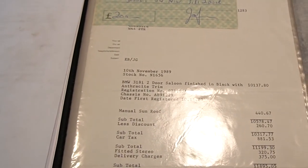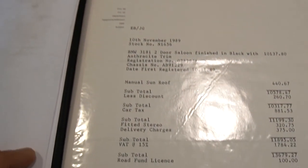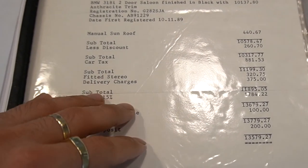So I bought it 5 years ago. I'm the second owner. I bought it from the gentleman who owned it since brand new. Bought it in 1989, full on documents, a folder full of all the paperwork, all the documents, all the invoices. And he actually paid £13,579 for the car. And that is with a few upgrades.